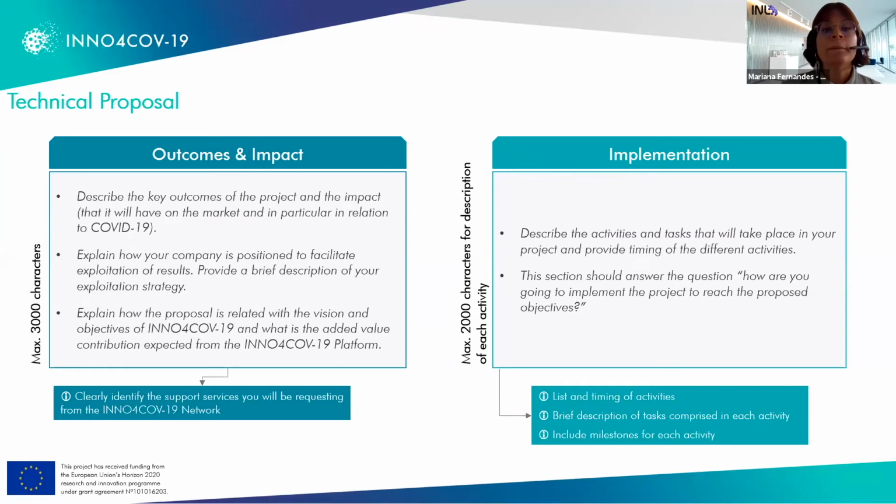Okay? So on the implementation part, you will see that you have a table for providing information for each activity. This section is broken down into activities. You will have to provide us your timeline, your activities, your tasks, and your milestones that you need to achieve. So we will basically describe the work plan that you have to implement to achieve the objectives that you have described in the concept and objectives section. This section should then answer the question: how are you going to implement the project to reach the proposed objectives? Here, please list the timing of the activities and include tasks.